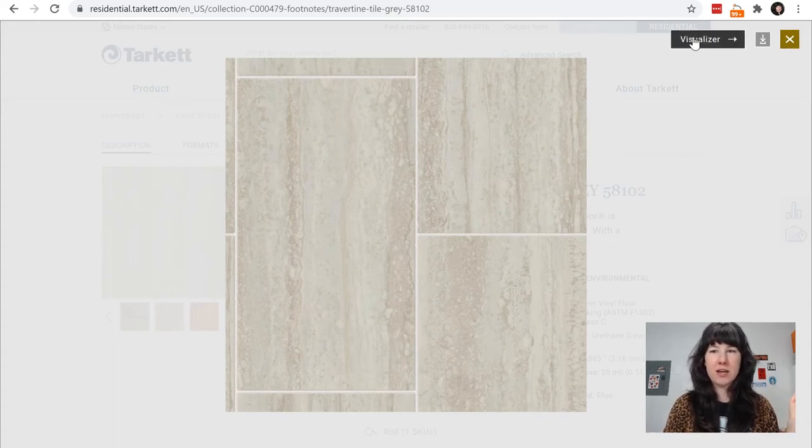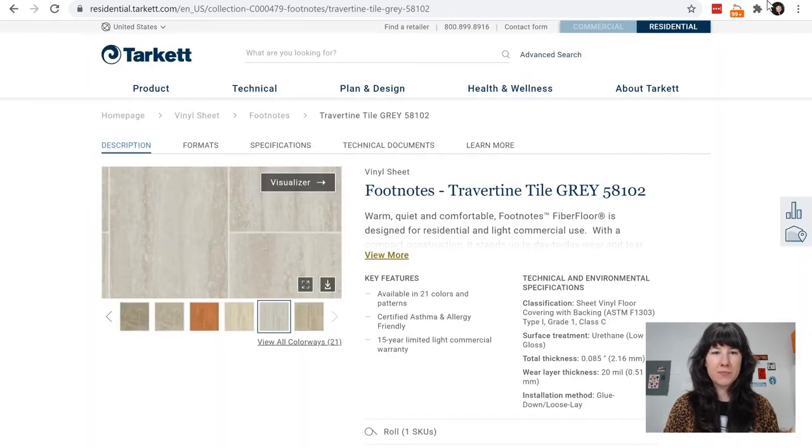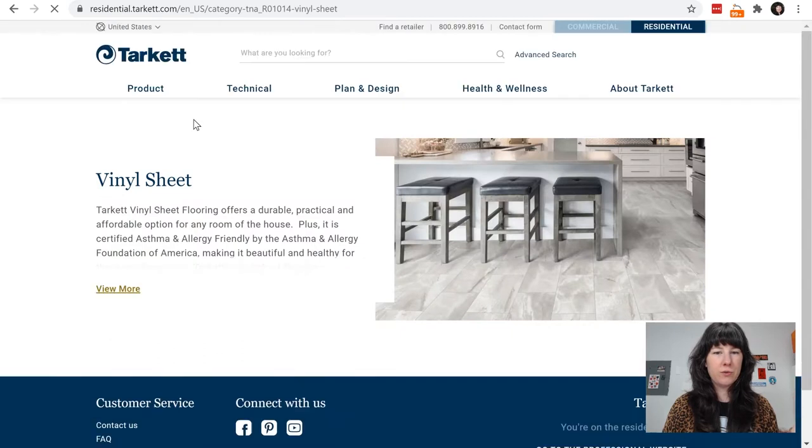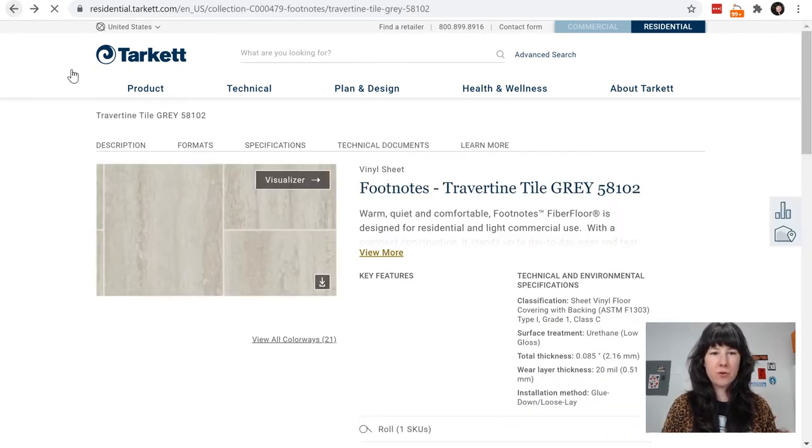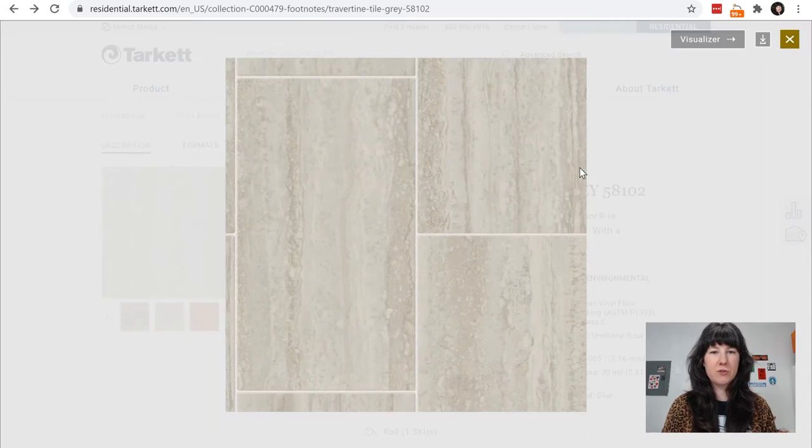Unfortunately, on the Tarkett site, when I go into Visualizer, they do not have this pattern to visualize. But if we go back to the vinyl sheet, this little hero image is a similar pattern, but you kind of get the idea, where it's in a kitchen, it's in a large expanse, and it looks perfectly fine and classy. So going back to here again, this would look perfectly fine and classy in a larger expanse.